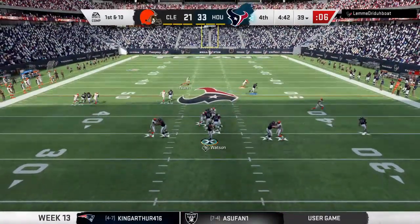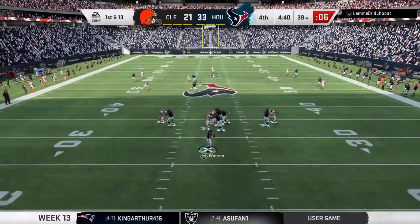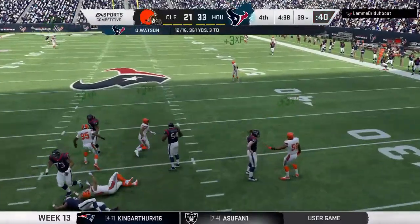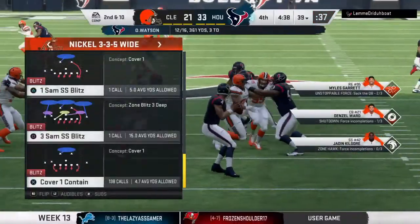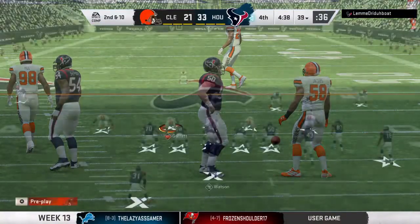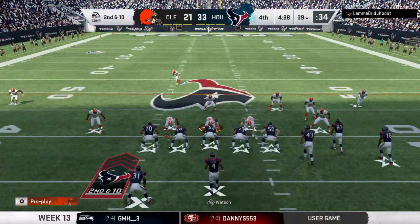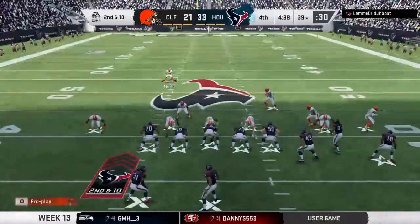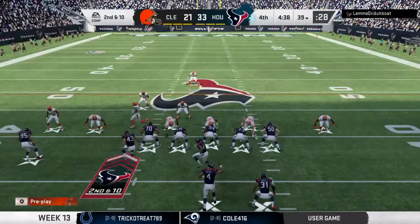Echo. A shotgun snap for Watson. And he'll be hit as he releases it, and that'll fall incomplete. And that's one he's got to be happy to have back. There wasn't a hole open in the zone. You'd have to think on early downs like that first down there, need to be a little bit more careful. Yeah, fortunately for him, got a couple more downs to play with.